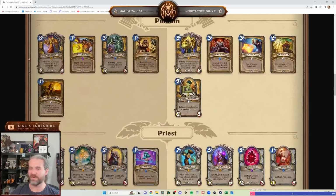Again, most of the cards that are leaving for Paladin are among the least played. It is interesting seeing all of these secrets leaving. Were these the only Paladin secrets in the set? Are there no Paladin secrets in Standard now after this? I know they're introducing Rogue secrets, but it is interesting if they're literally just taking secrets out of Paladin for this rotation. Because I think these are all of them, right?